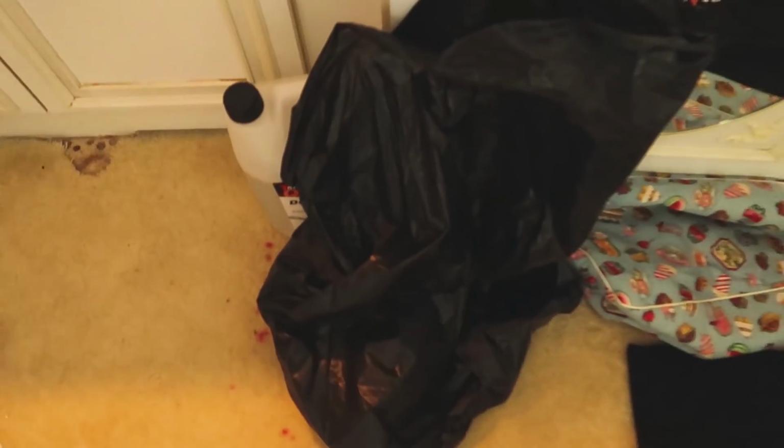So yeah. So I've got myself a bin liner and a box, which we flat packed, but I can put back up again, ready to put some things in.